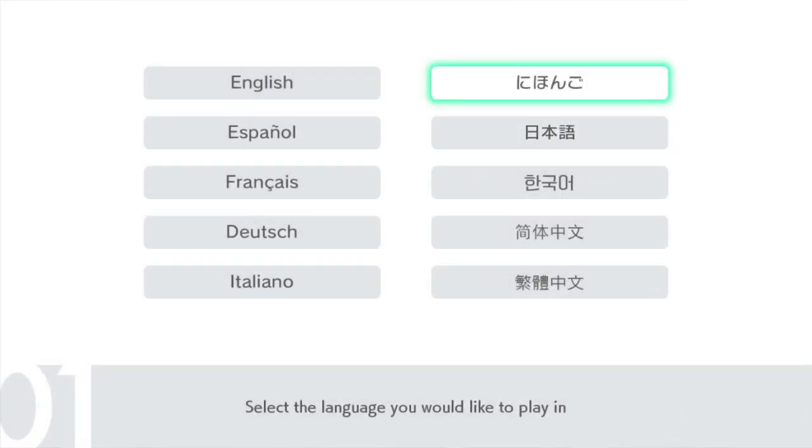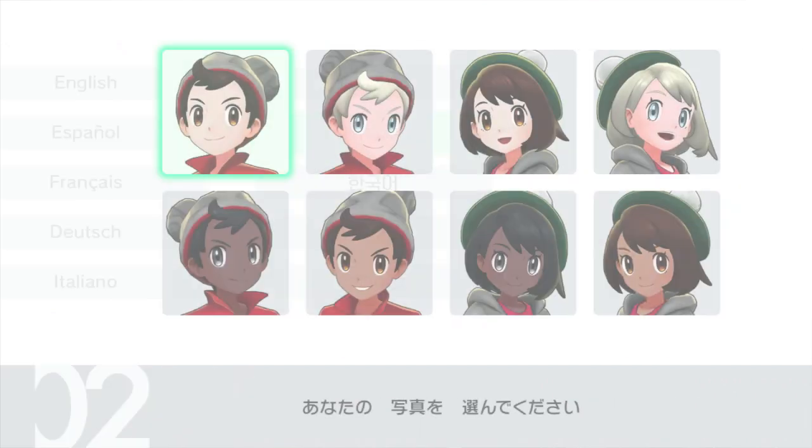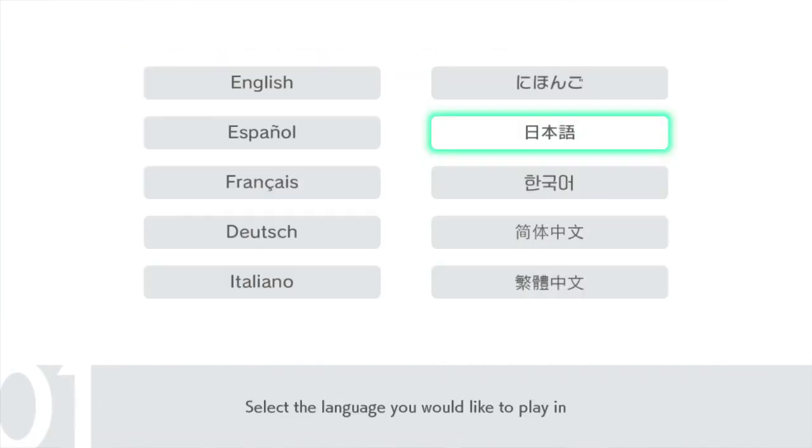Well, you don't toggle it off. Basically, you pick at the beginning which version you want to play. Do you want to play the one that has hiragana and katakana only, or do you want to play the one that includes the kanji?